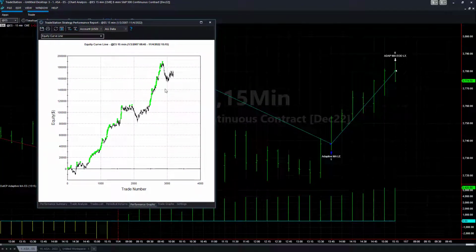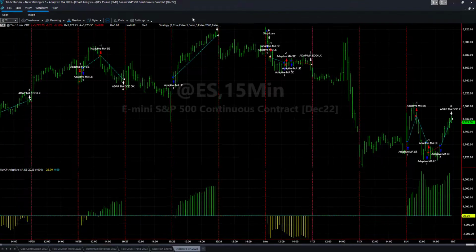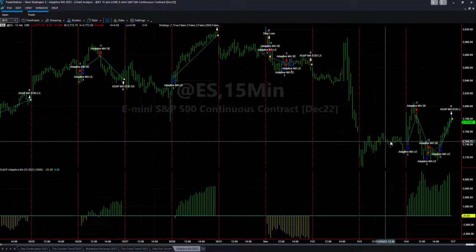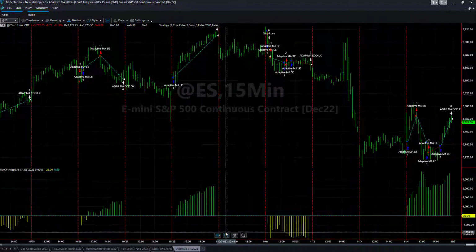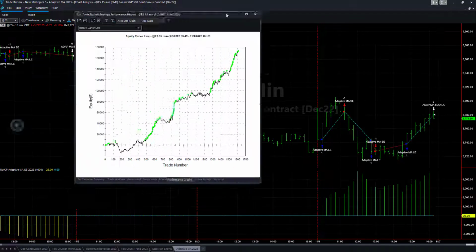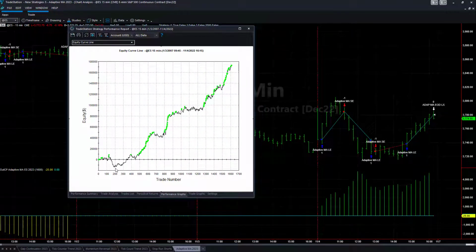But I have come up with a different version of this to improve it using the advanced decline line. We are big fans of the market internals. Here is gap adaptive moving average 2023. The new setup doesn't do as well on Friday as the original setup, but overall it does really well.